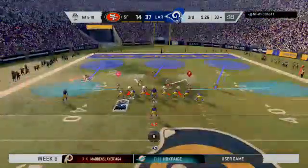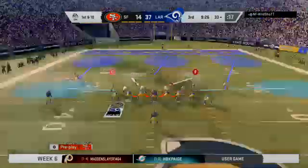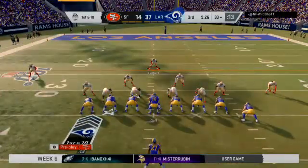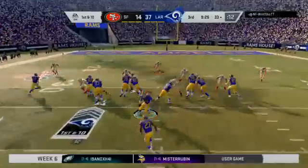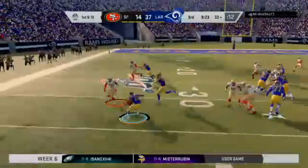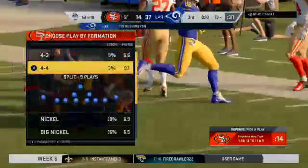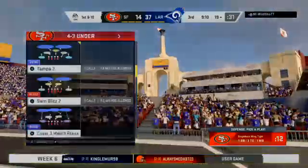So they'll come up 1st and 10 now from the 33. Henderson now on 1st and 10. Pick up of 14 yards. Correct me if I'm wrong, but I think they had 3 tight ends in on that set. And these guys are punching really well.